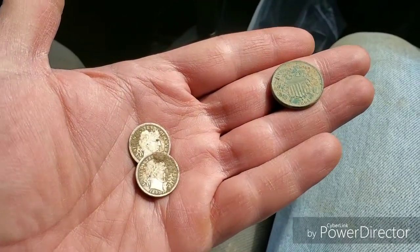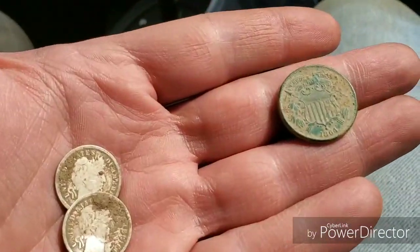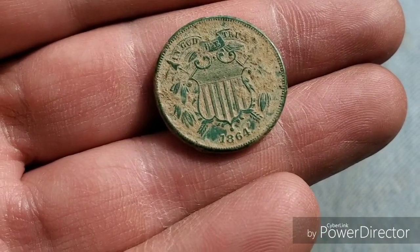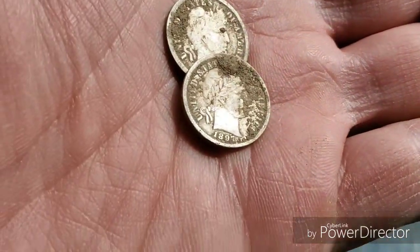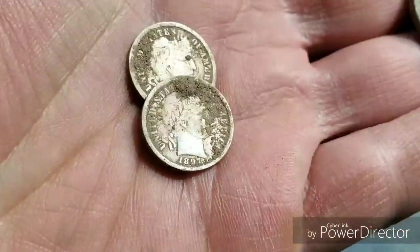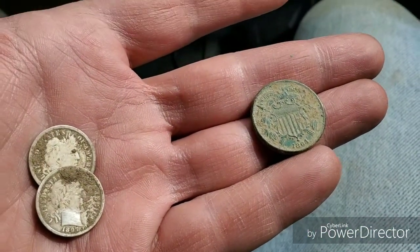Hey guys, what's up? Chris is knocking on another door, but this was Chris's score off the last house. He got himself an 1864 2-cent piece, which is in gorgeous condition, and 2 barber dimes, 97 and 92. So we'll show this in the wrap up.